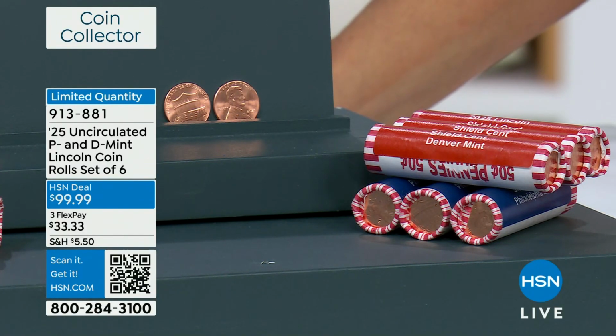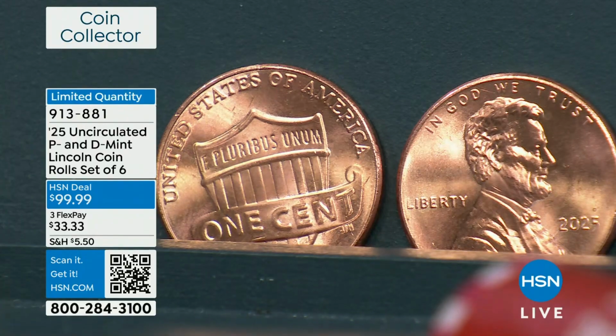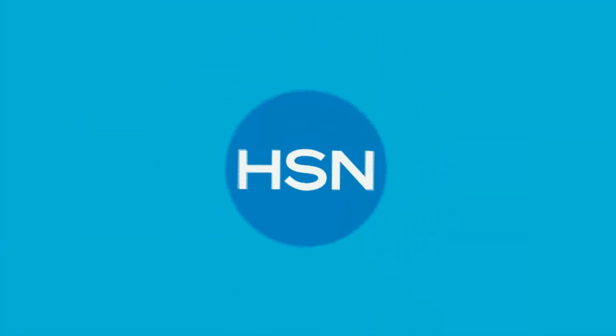Because generally speaking, what happens is the Fed releases them to armored car companies and that kind of stuff, and then they roll them and take them to the bank. It's hard to find. Okay, we sold out. Congratulations if you grabbed yours.